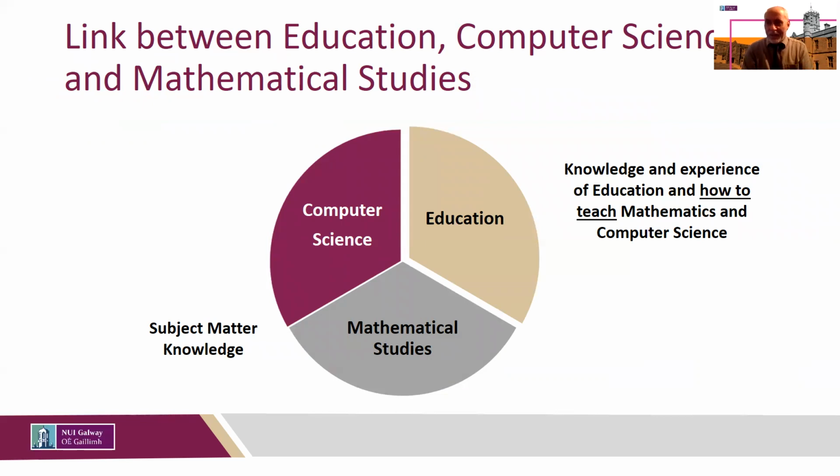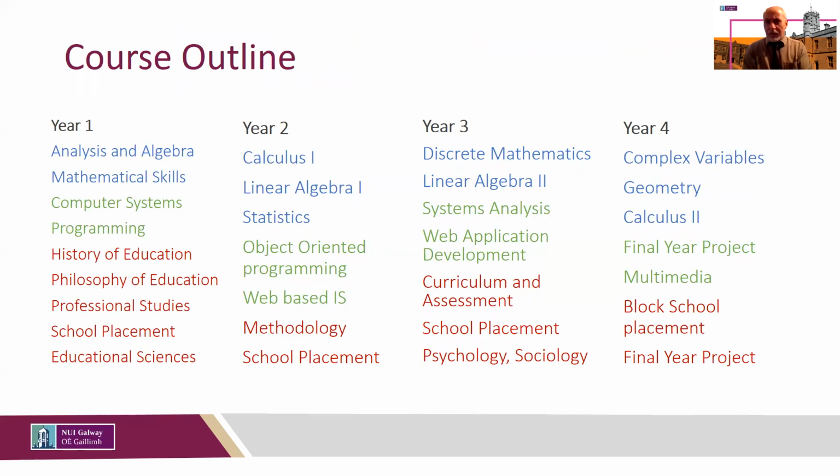we try and establish links, or you will see links between education, computer science, and mathematical studies. So a blend, therefore, of knowledge and experience of education, how to teach mathematics and computer science, and then subject matter knowledge, which will be provided by people within computer science and mathematical studies. Okay, to give you an idea of the shape of things, of how this works, you can see what's covered during the course of your degree here.